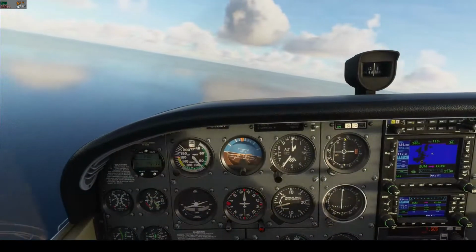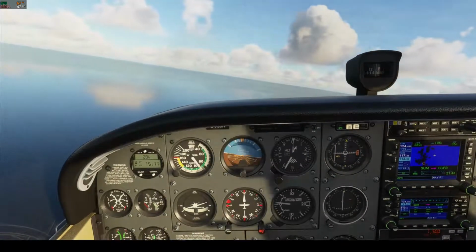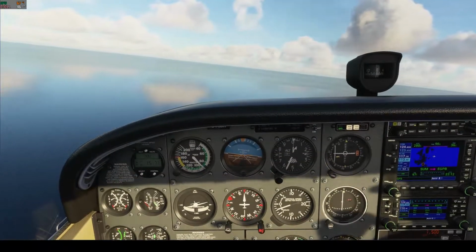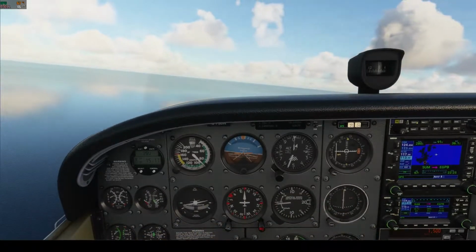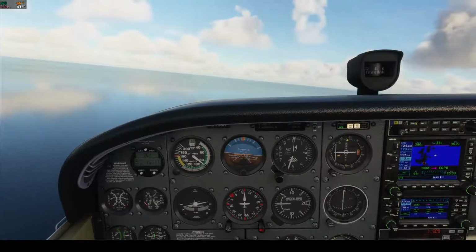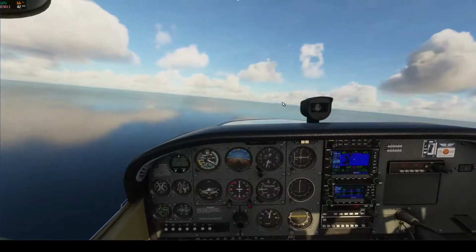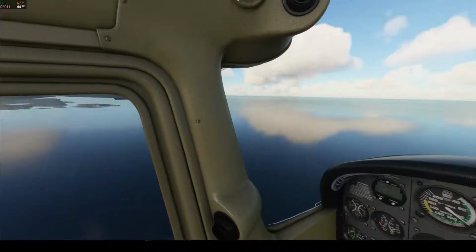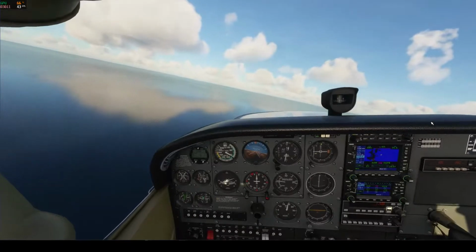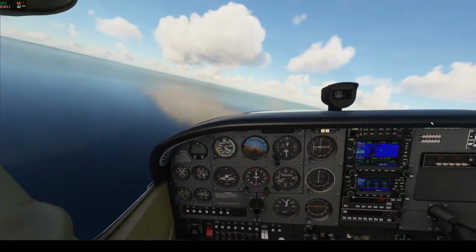Okay, so we'll do a slow turn. Should be around 80, 90 at the moment. I don't want to climb too much, but at the same time I don't want to descend too fast. So where are we? That pillar's a bit annoying. Alright, there's the airport, so we'll keep coming round. Keep our about 500 feet for the moment.